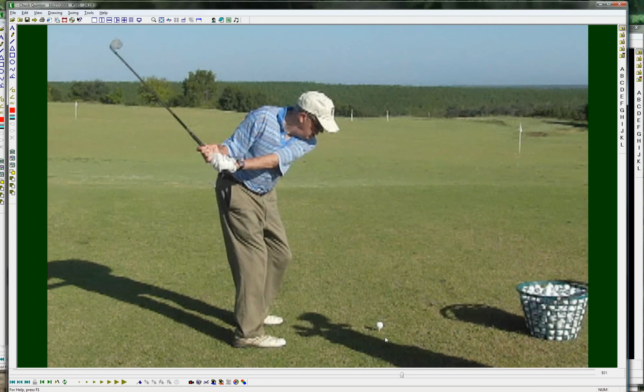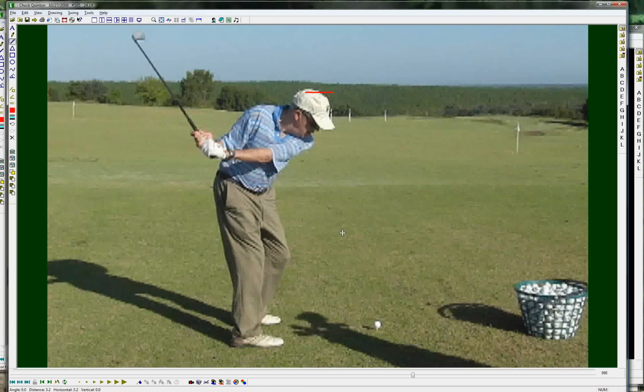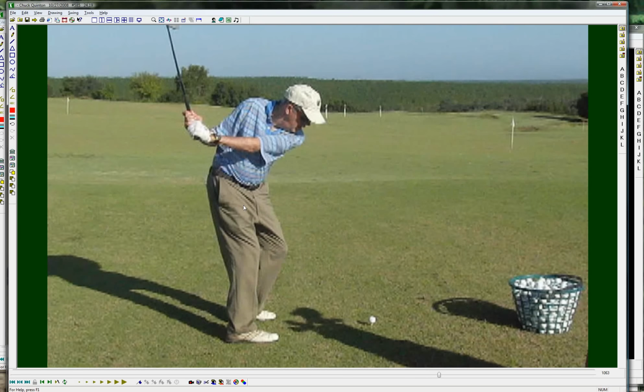So as he takes the club back, you see a couple of the little things. We can draw some lines here, but we could be here doing this all day. Obviously, he's going to stand up out of the shot a little bit. His left arm is basically horizontal to the ground at the top. This is the top of his backswing. He's done. So obviously not the best position to be in to strike the ball solidly.